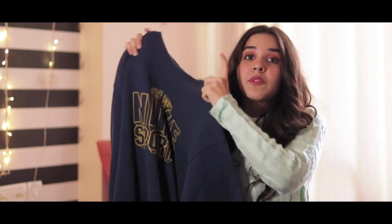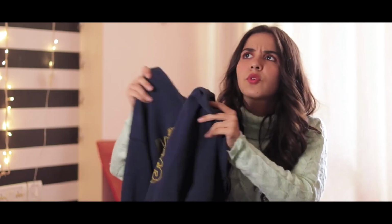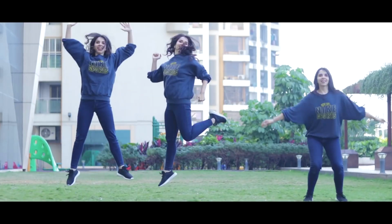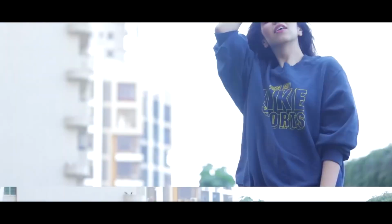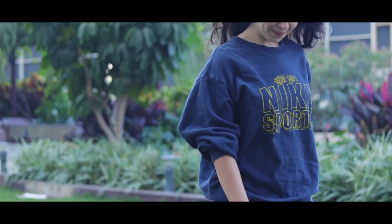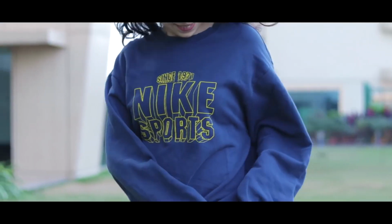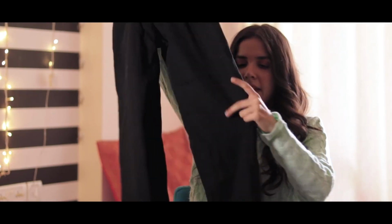This item is my most favorite one. This is a vintage Nike sweater and this is original. So this is one thing I want to be wearing a lot. And this was only for 100 rupees. Now in the vintage category, I think this is probably the last item. These are flared pants, plain black pants, and this was only for 200 rupees and that is why I bought it.